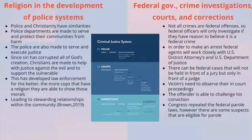In order to make arrests, federal agents work closely with the USDA's office and the U.S. Department of Justice. There can be federal cases that will not be held in front of a jury, but only in front of a judge, and victims need to observe their in-court proceedings, and the offender is able to challenge this conviction. Congress repealed the federal parole laws, however, there are some suspects that are eligible for parole.